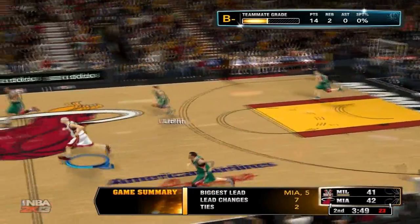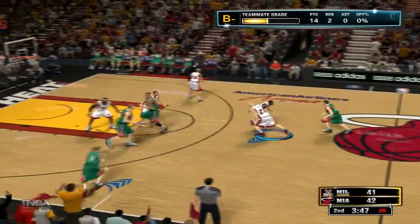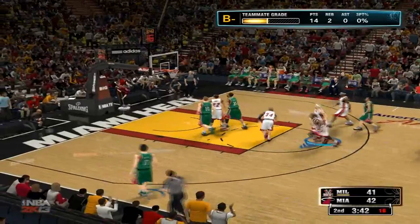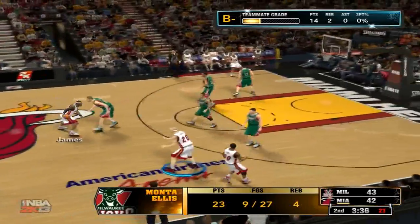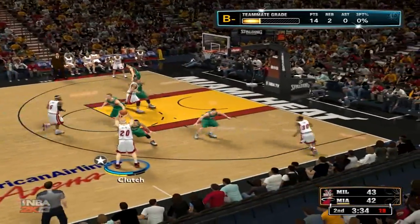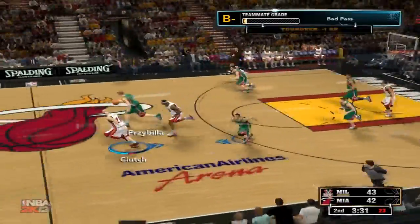Clark and Steve, this tug-of-war game continues. You know what? And they just keep flip-flopping the lead again and again and again. Yeah, how about that last lead change, guys? That's number 7 for the game. Boy, they just cannot figure out a way to stop this guy this quarter, Kevin. Here's Clutch. Back to LeBron. Chris Billis with the steal.